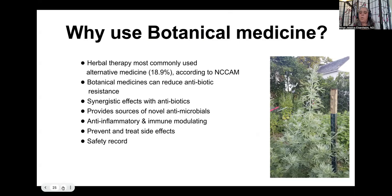This is wormwood, which we use less in children, and you have to be careful when you're using it and take breaks from it because it can cause liver damage. But it's one of the ones for babesia that we use. People might be familiar with artemisinin, but we use that less in children. But in older children or teenagers, it's usually fine.